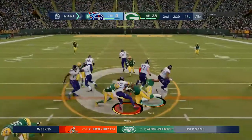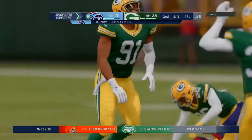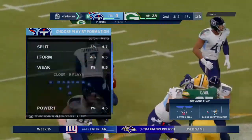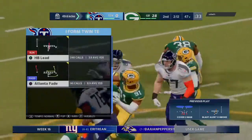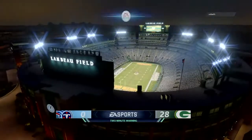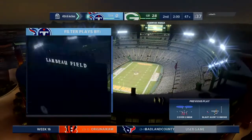They'll try to run for the first with Henry. And Henry fighting for the marker, but I don't think he got there. He did not. No gain there on the play, and that's going to leave him with a 4th down. It's now 4th down. 2 minutes remaining in this first half of football.